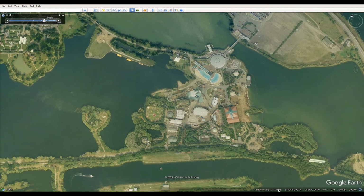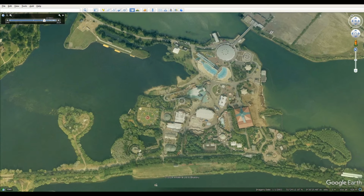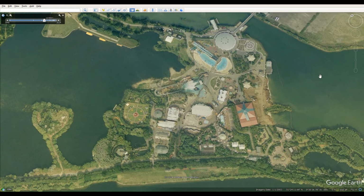It says 2003 down here, but as I'm sure you've probably already noticed, we have Colossus construction happening here. Now, Colossus didn't open until 2002, so I'm guessing that this image is about 2001. At the earliest, maybe 2000, but I'm going to guess 2001 with the groundwork here. I wanted to focus more on the roller coasters in this video because they make such a dramatic and drastic change to this park. Now, we know that this park is a lot smaller than Alton Towers, for example, but it is just wild what they've done here.